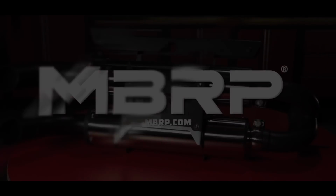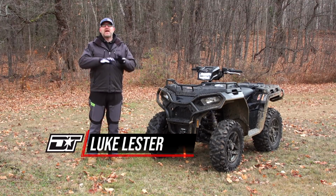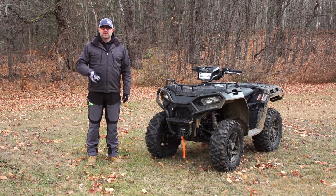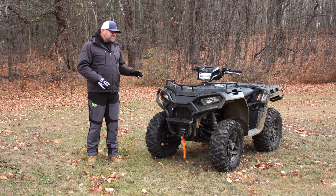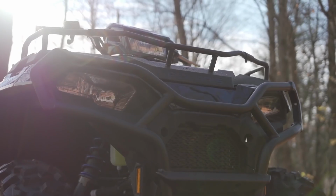Race-inspired, trail-proven. Polaris' Sportsman 570 has long been a favorite of everybody on the Dirt Tracks crew. Yes, we definitely do love the big bore, top-of-the-line rigs, but the 570 can do pretty much everything they can do at a fraction of the price.